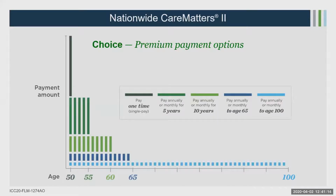Most Carematters, these are called linked benefit products. I'll tell you the easiest way that these are sold. And if I were going through this presentation with your client, I would mention, hey, this is an opportunity that we find a lot of clients are using to fund their long-term care. And it's the single premium design. And the reason why, even though it's the most expensive up front, you see it's the largest green bar on the left, it's going to save about 20% in premium by paying it up all at one time.